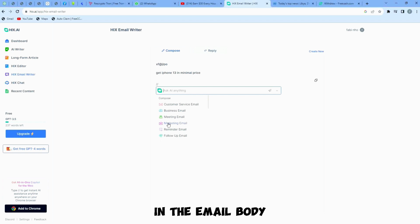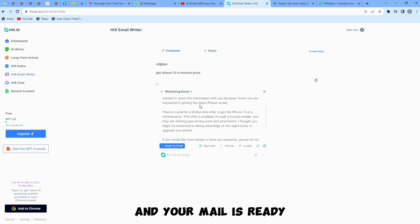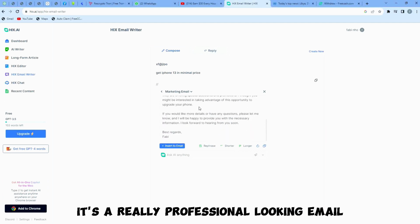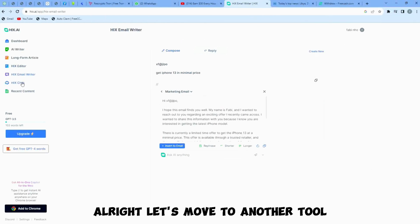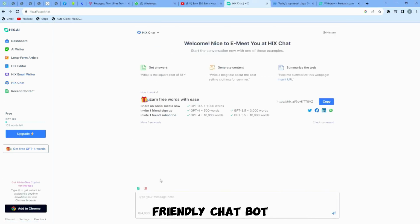After that, in the email body, select your email purpose. Now write a short description of your mail, and your mail is ready. It's a really professional looking email. Alright, let's move to another tool. Now I will test HixChat. It's a chatbot where you can get your answers by chatting with your friendly chatbot.